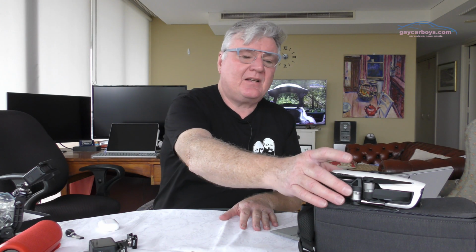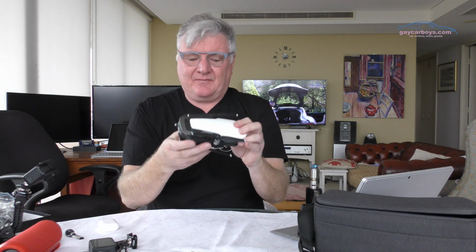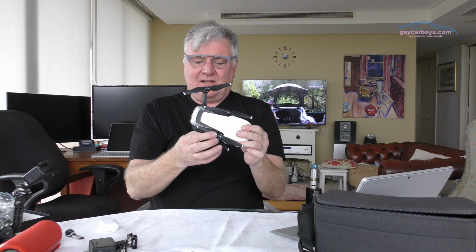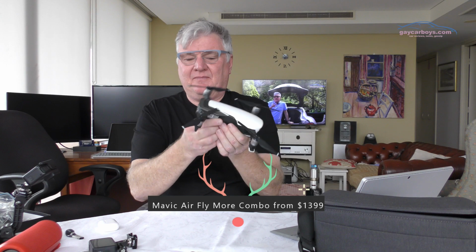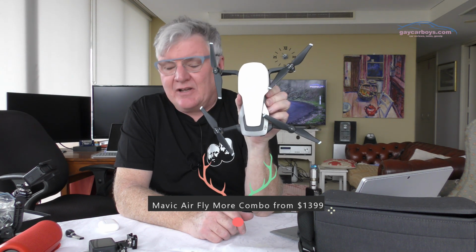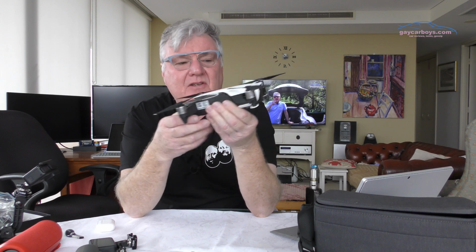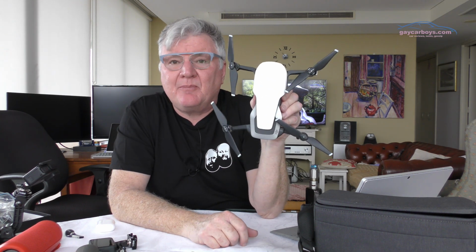Now we're down to the final gift. It's this little baby. Look at that. What is this, do I hear you ask? This is my drone. This is the DJI Mavic Air, made by the same company that makes the Osmo 3 gimbal. You can see that it folds out easily, and it has a whole lot of automatic programs.